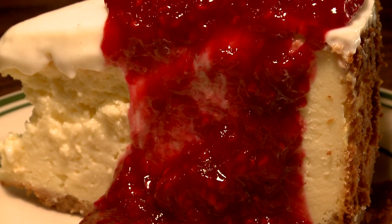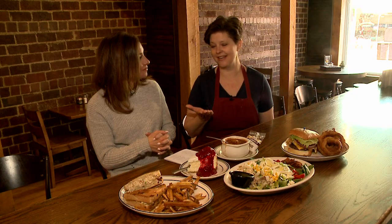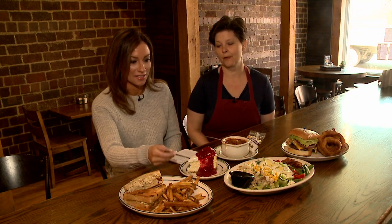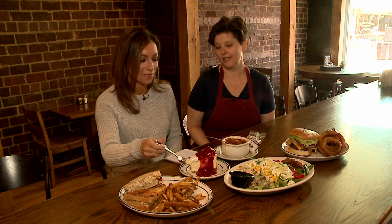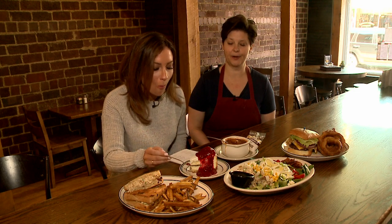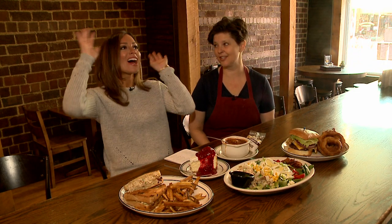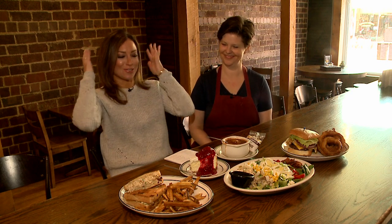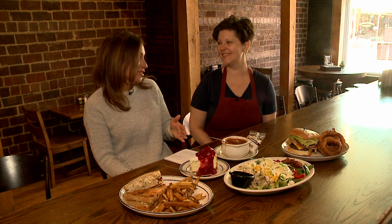Yes, we love our cheesecake. It's, as you can see, a nice hefty piece. Yes, it is. We make our own graham crackers from scratch, and the crust is made out of our own graham crackers and butter, and our toppings are homemade. You gotta leave after you eat this. It's so good. Oh, wow. That is delicious. Thank you.